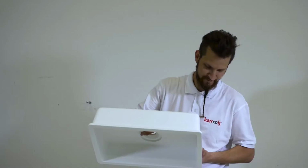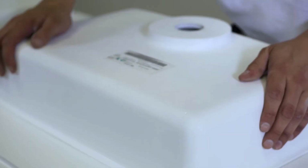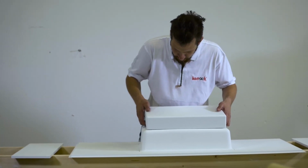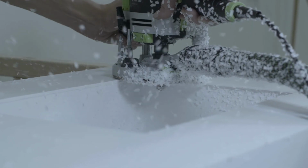Apply the Kerrock adhesive to the circumference of the cutout and set the bowl inside. We recommend putting an additional weight on top of the bonded bowl. The joint may be processed after the adhesive has hardened.